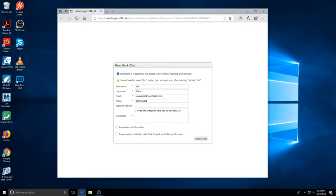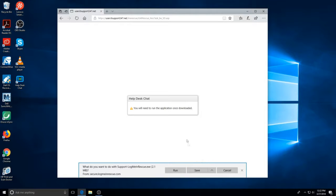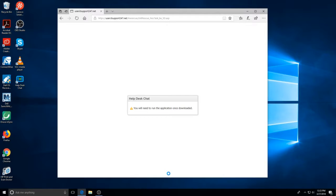Be sure to check the box located at the bottom saying remember my information, so for future inquiries it'll be there and easier to launch the help desk chat. Also, if you've had this issue before, please check the second box. Then click Initiate Chat. Once you initiate the chat, it's going to download the file to your system. Click Run. Depending on which browser you have, this may be in a different location. At any rate, wherever it downloads to your desktop, be sure to run that program.